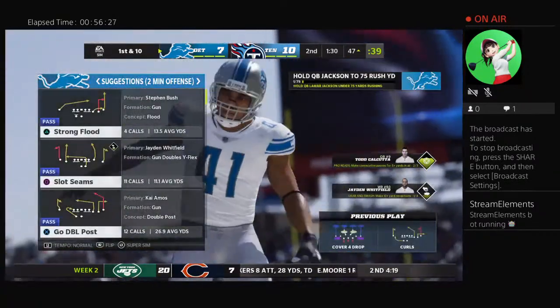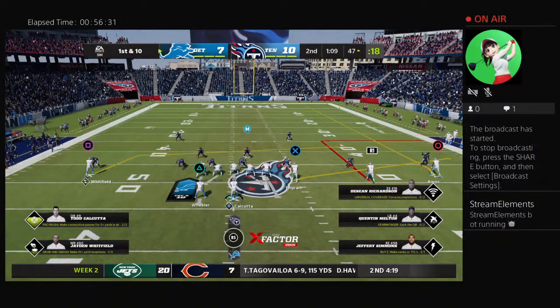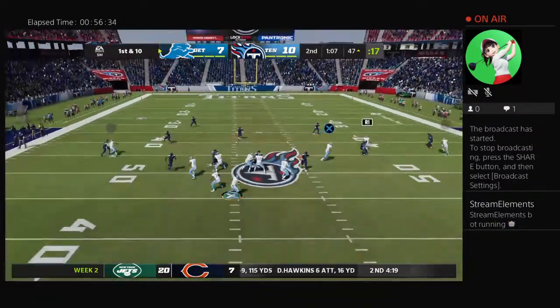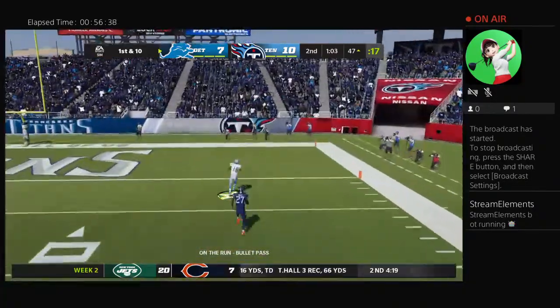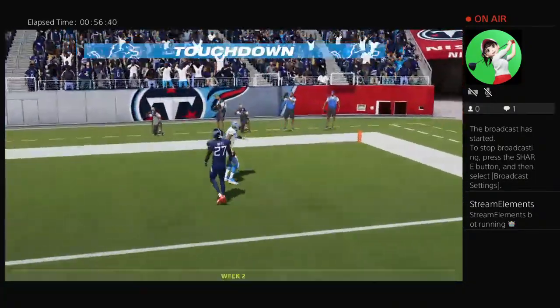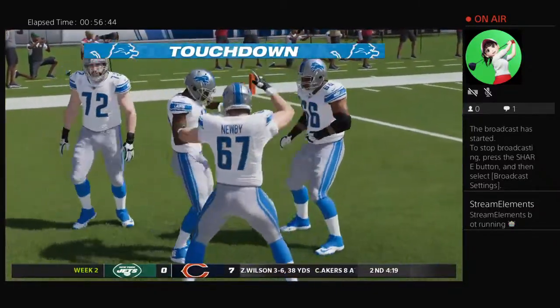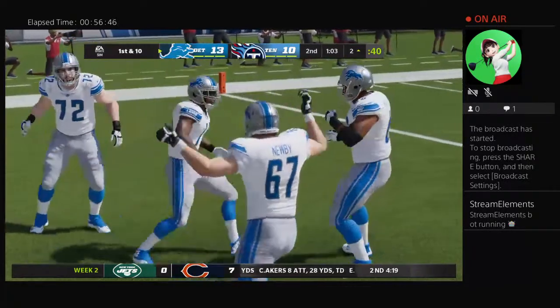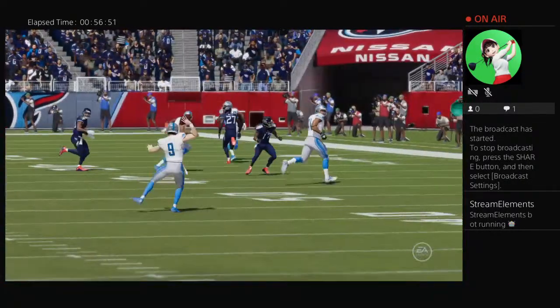We talk about mobility on quarterbacks all the time. Here's where it really pays off. Able to move, evade, and is accurate throwing on the run and picking up a first down. On the run, he'll let this go deep right side. Touchdown, Detroit! A big play there. 47 yards. And the Lions on just two plays have taken the lead.